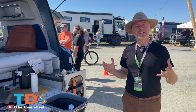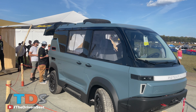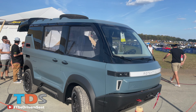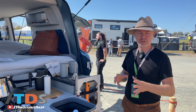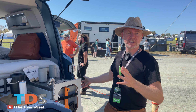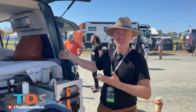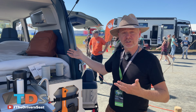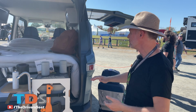It's a super versatile platform, so we have designed and engineered this from scratch to be safe, versatile, and extremely fun to use. So this whole unit with the bed and the kitchen can be removed without any specialized tools by 2 people in 5 minutes, making this cavernous space your opportunity. You could put inside a giant motorcycle or 2 dirt bikes or whatever equipment or people or dogs that you want to bring with you on your overlanding and camping adventure.